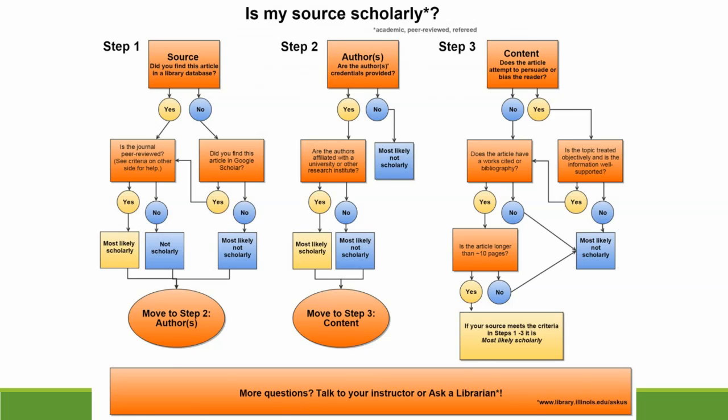This material can be challenging. We have more helpful information if you go to ngu.libguides.com and click on the tab labeled Information Literacy on the left-hand side.